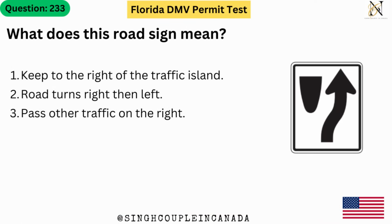What does this road sign mean? 1. Keep to the right of the traffic island. 2. Road turns right then left. 3. Pass other traffic on the right.